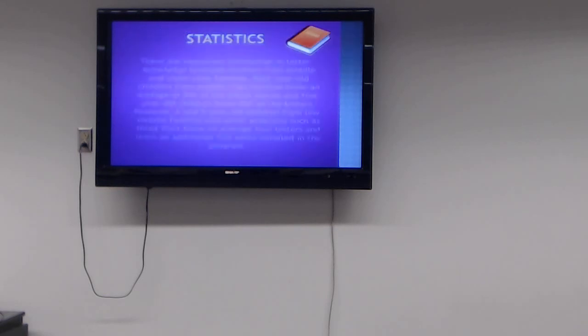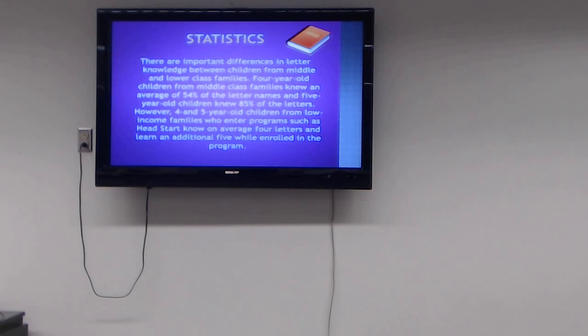And statistics show there are important differences in letter knowledge between children from middle and lower class families. 4-year-old children from middle class families knew an average of 54% of the letter names, and 5-year-old children knew 85% of the letters. However, 4- and 5-year-old children from low-income families who enter programs such as Head Start know on average only 4 letters and learn an additional 5 while enrolled in the program, and it's because of the lack of reading aloud to them.